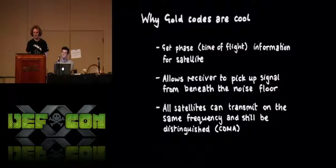And the third thing, which I haven't really mentioned, is it allows us to pick up this really, really weak signal. The GPS signal is actually below the thermal noise floor of the receiver, so just the heat in all of the components in your receiver, like knocking carriers around in the silicon, is going to contribute more noise than the actual signal from the GPS satellites itself.